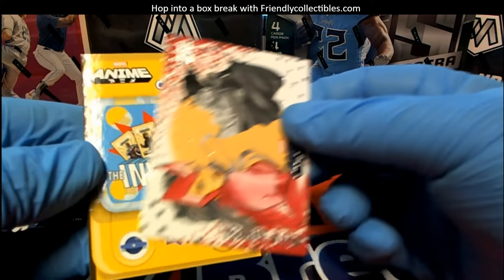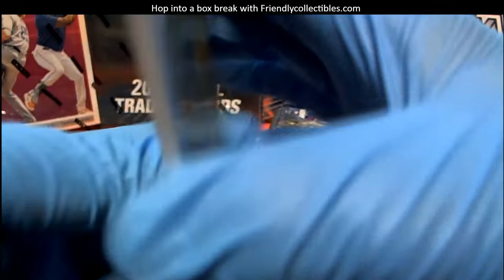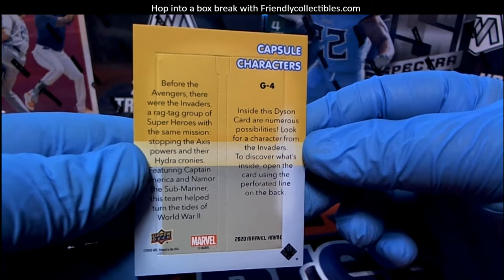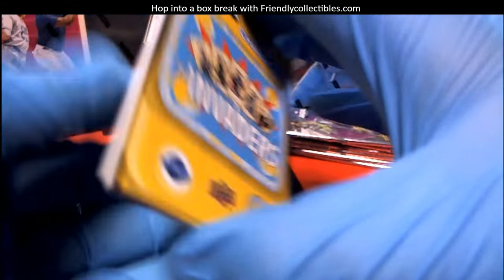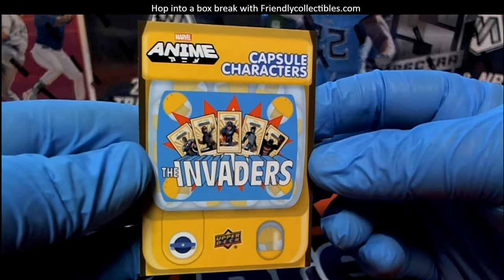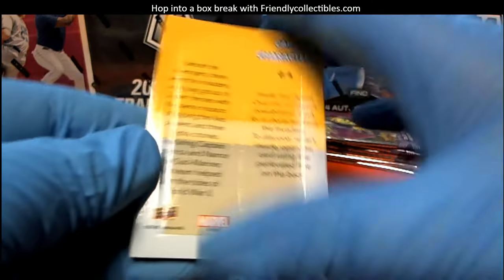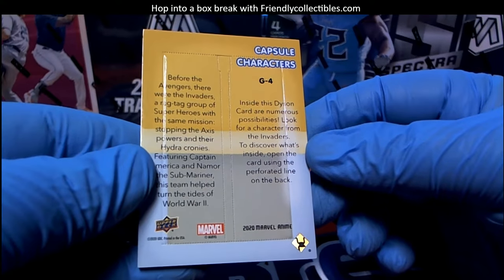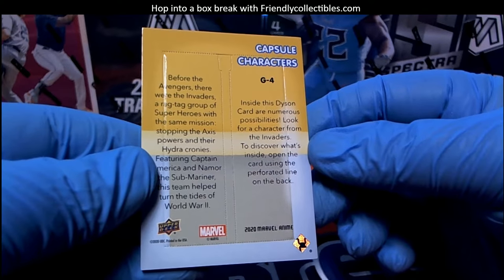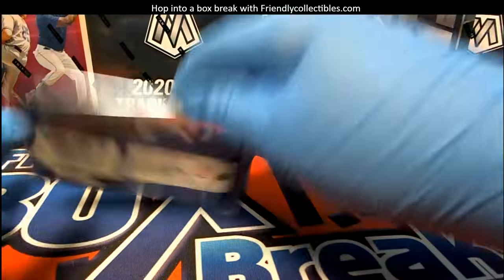Scarlet Witch. Ooh, you got a capsule card. Nice. This is great. So this is like a rip card inside here. Yep, very nice. Had one of these last and actually ripped one for the first time ever for Kyle D. So pretty cool. You have no idea it could be anything in there. Look for a character from the Invaders to discover what's inside. So very cool, KSR.